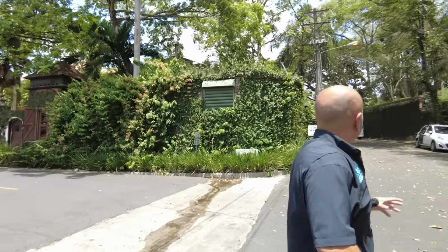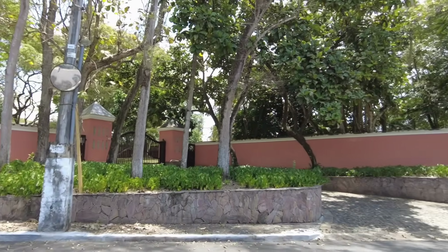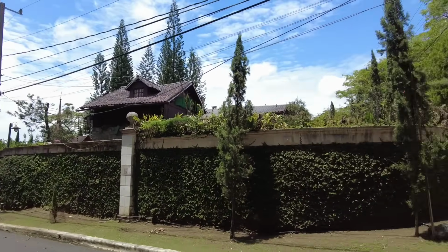Have a look down the street. Street ends over here at the river, but have a look down. Look how quiet it is. Look how luxurious this entire area is. This is 15 minutes, guys, 15 minutes away from Piantini, okay?